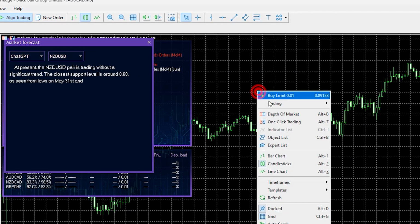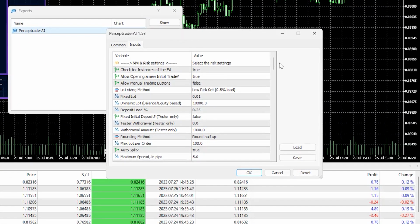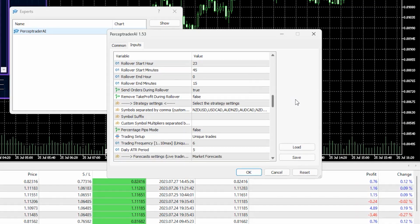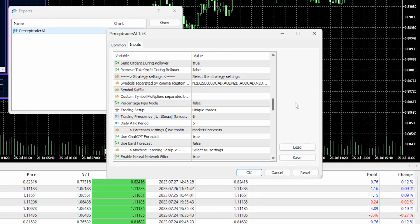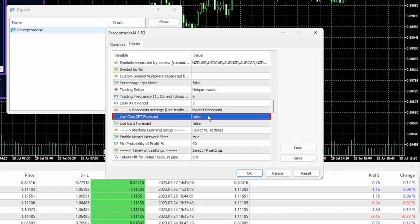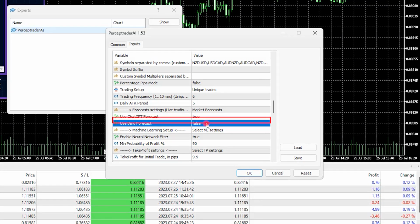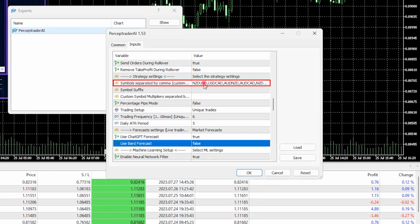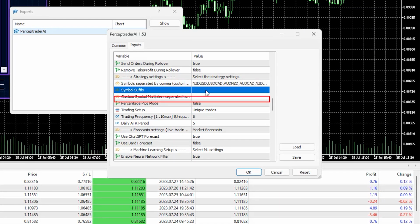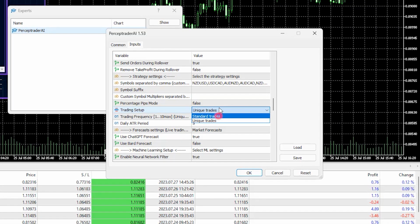And the inputs, I will show you that you have the option to enable this. And if I scroll lower, you will see that we have the option to use ChatGPT forecast, which I selected to true, or you can select to use bot forecast. As well, you have the option to select the symbols you want to trade, and quite interesting, you can choose between unique trades and standard trades.